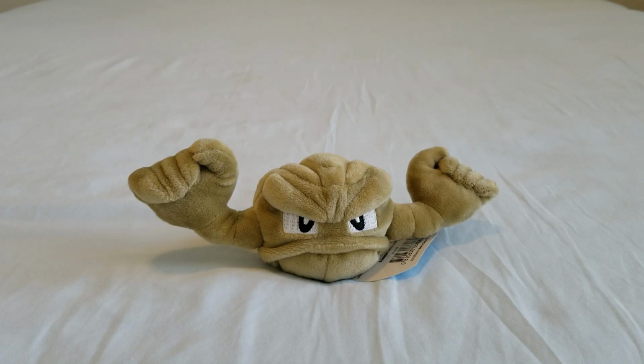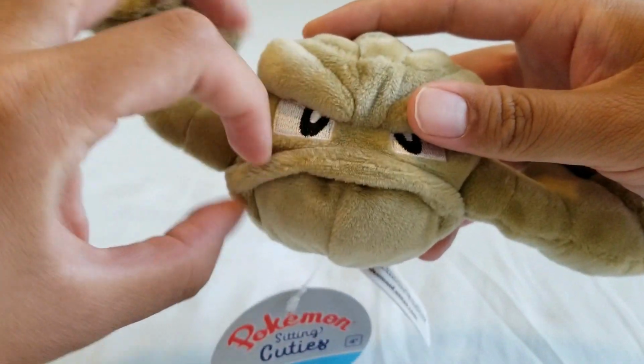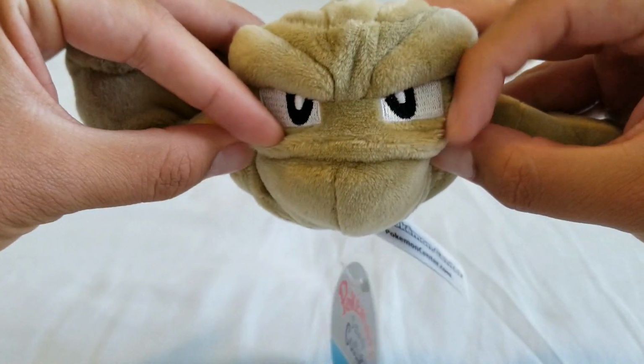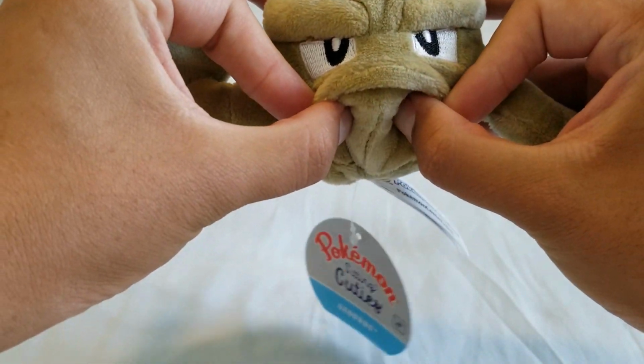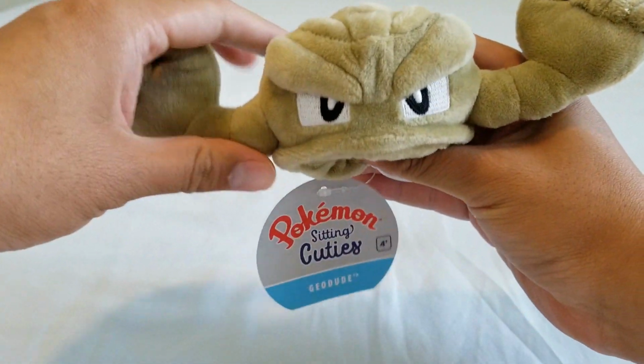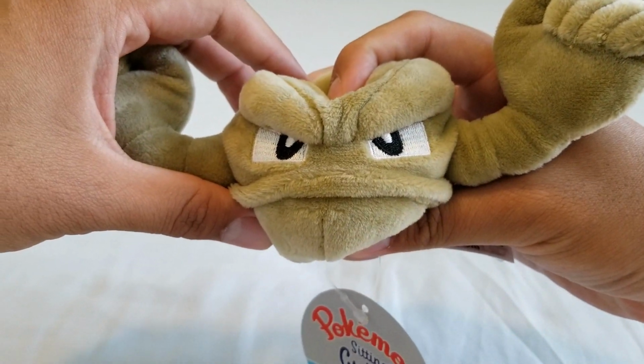I've never had a Geodude plush before. So let's take a look at the details. I love the mouth right here. He has a frown. You can always adjust it. See, now he's smiling. And then now he's frowning. And then there, now he's kind of surprised. You can make him angry if you press down right here.